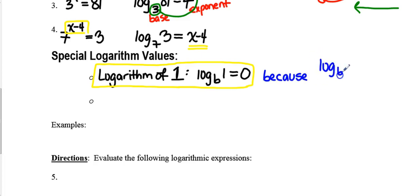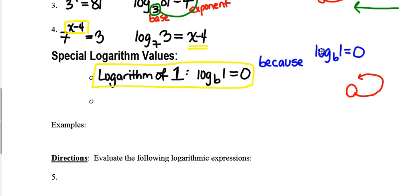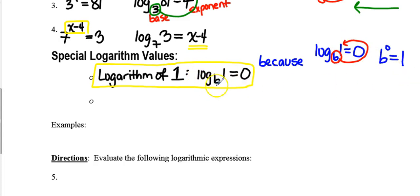Think about what would happen if I rewrote this. So I've got log base b of 1 equals 0. I circle the base, come around. That would become b to the 0. So if I rewrite this, b to the 0 equals 1, anything to the 0 power will always equal 1. So log base anything, log base 100, log base 5, log base 6 of 1 will always be 0 every single time.